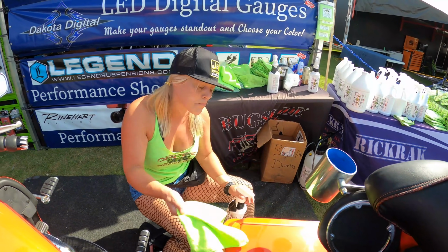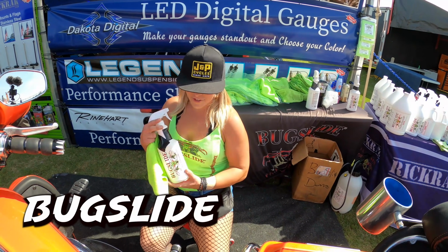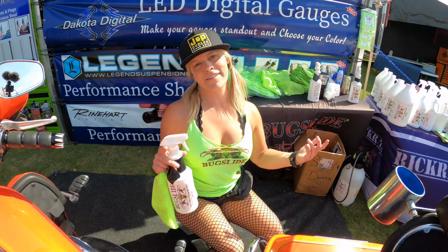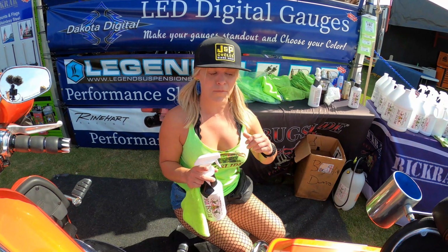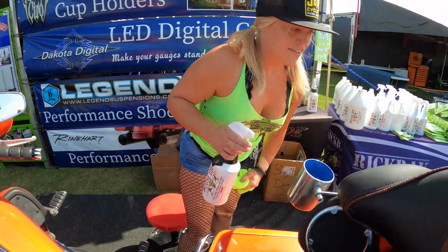Yeah, we're actually at Frankbound Park. We're with Bug Slide. This time we're actually with Rick Rack booth. So we're doing cleanings with Bug Slide. Come check it out, get your bike cleaned. Rick Rack has all kinds of different accessories for your bike, but we are selling Bug Slide, which is a one-step cleaner. So that's what we're using.